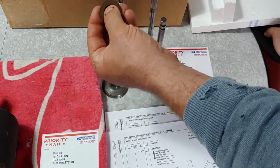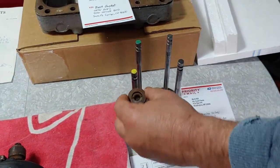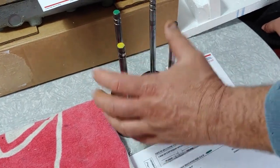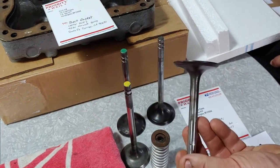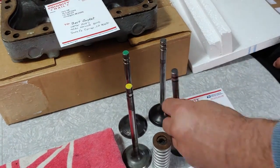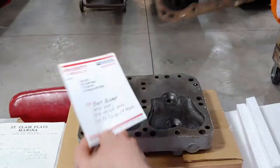The split lock keepers that retain the valve springs are also going to be included, a set again via the Bindrum donation, where this is going out as engineering samples to be effectively replicated by Manley in Lakewood, New Jersey. These are great people and they've been doing this type of thing forever. This is one of the maybe longer lead items.